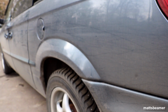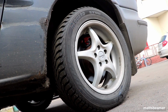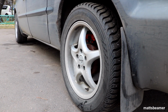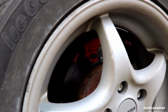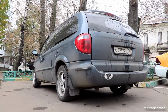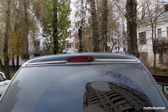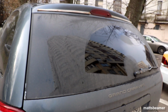The rear arches on this car are just like the front ones, beefy. The rear wheels on this car are the same size as the ones on the front, and this car has rear discs. I have never seen a car with calipers up the top. The rear suspension is dependent. Also, it seems that many of the Dodge Grand Caravans have drums on the rear, so this is quite a cool one. Looking at the top of the car, we have a high-level light up top with a built-in rear washer jet. As you would expect, the rear wiper doesn't clear much of the rear heated window.